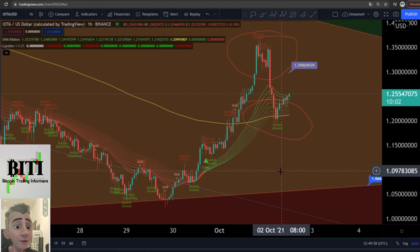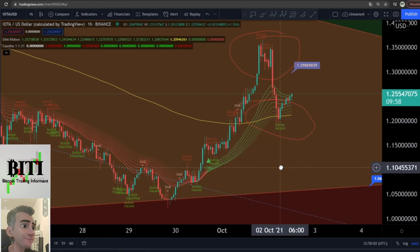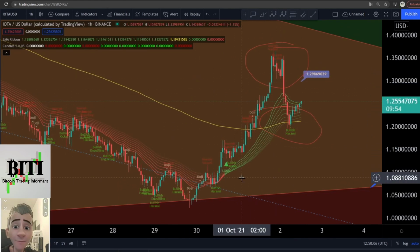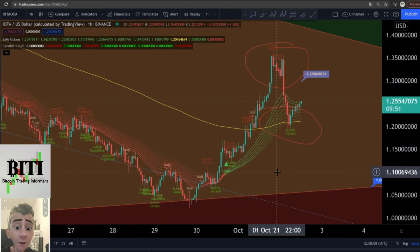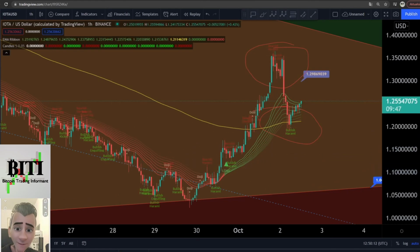And if we are breaking out here to the downside under $1, this would be really bad. Maybe if we are building confirmed closing candles under the EMA 200 on a 1 hour, it's time to close the long position and to take profit. But guys, it's really important. I'm not a financial advisor. This is not financial advice. This is my thing I can tell you.